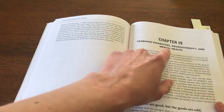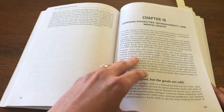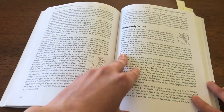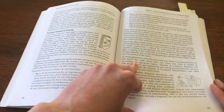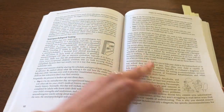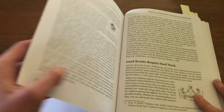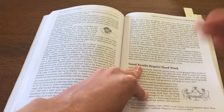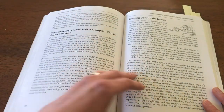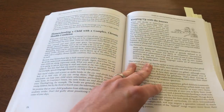I really like how they talk about learning disabilities, neurodiversity, mental health. Again, they all have experience with that with their own personal children and working with other children. So this was really helpful. And how they really do give you a step-by-step on if you or someone has flagged your child as having some type of potential disability or learning challenge, how you can go about getting testing done and what the route is to do that. And they talk about this extensively in their podcast. They have an entire podcast about getting your child tested for any type of learning disability or spectrum disorders, things like that.